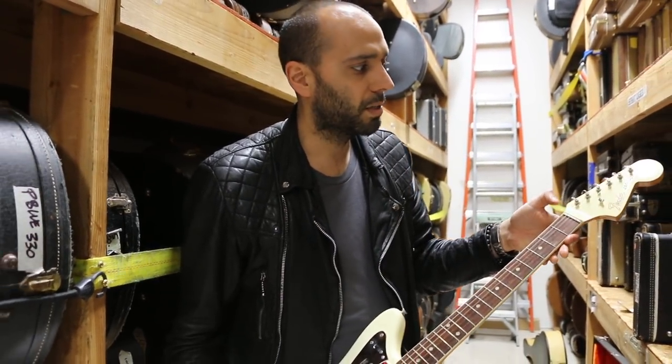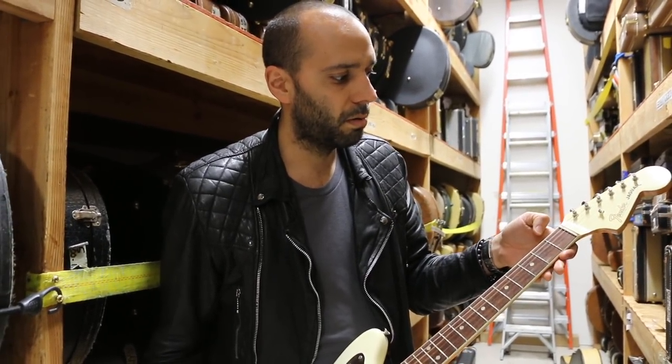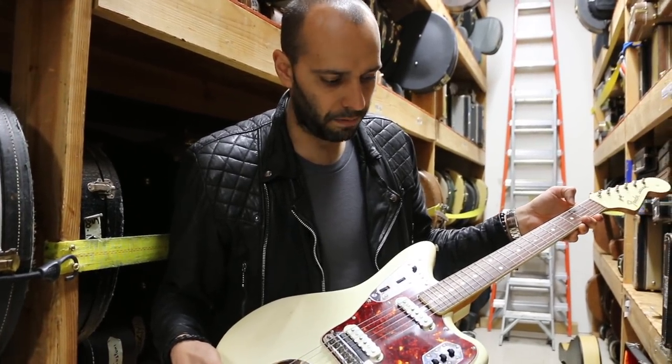And of course, on the custom colors, the matching headstock. Love a matching headstock on a custom color. So rad. Oh, man. I love them in custom colors.